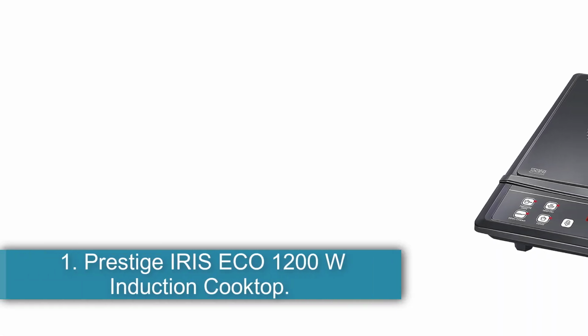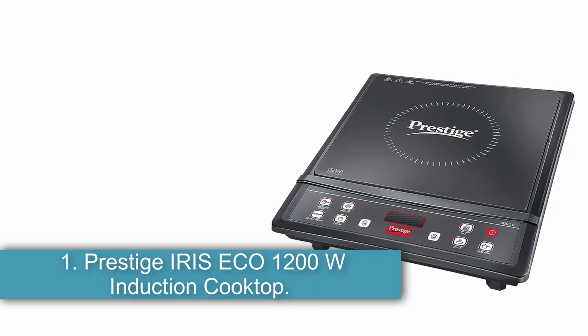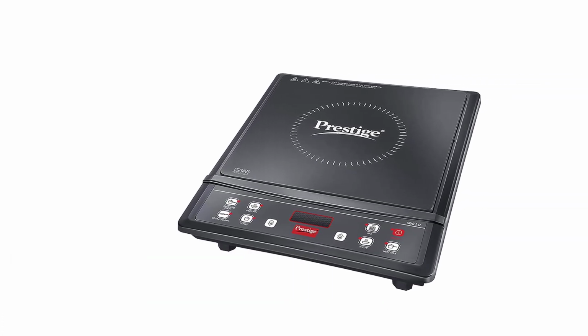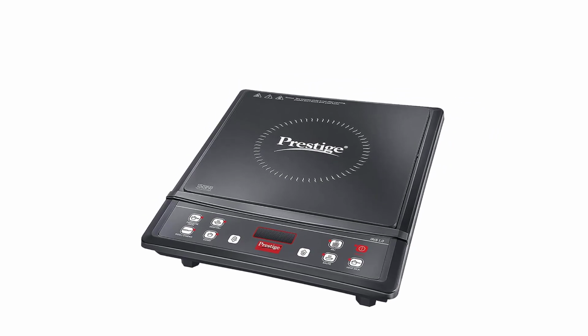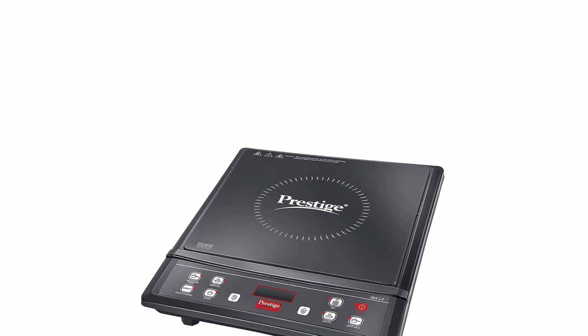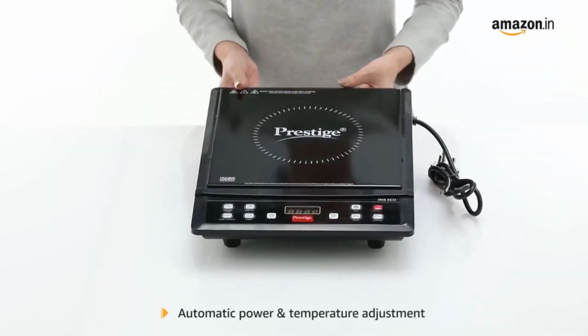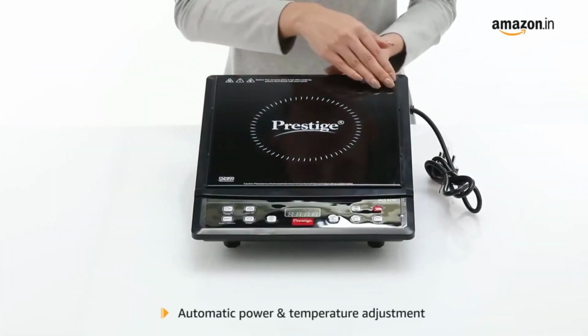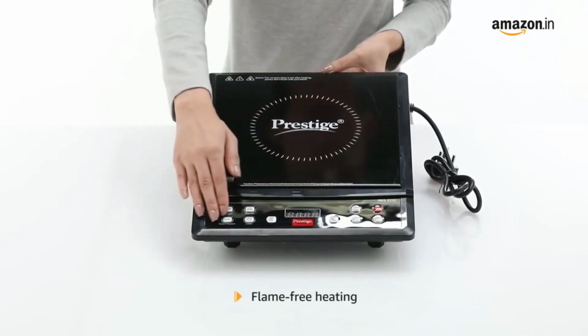Number 1. Prestige Iris ECO 1200W Induction Cooktop. The Prestige Iris ECO is a 1200W induction cooktop that has a sleek design, a polished glass finish, and a soft switch control. It has a 24-hour timer and a preset function that allows you to cook various dishes with ease. It also has 10 auto-cooking modes for different Indian recipes and a power saver mode that reduces energy consumption.